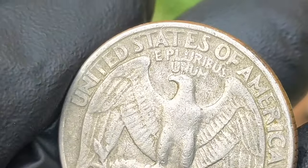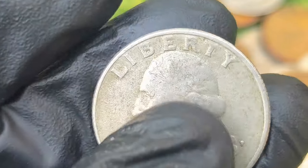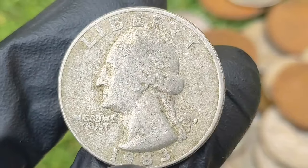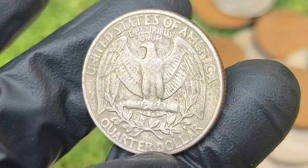Collectability: the 1983 P quarter is highly collectible, especially in high-grade uncirculated conditions, due to its scarcity in such states. Collectors value it both as a key date within the modern Washington quarter series and for its potential error varieties. It's a desirable addition for those completing sets of quarters from the 1980s or those looking for unique coins.